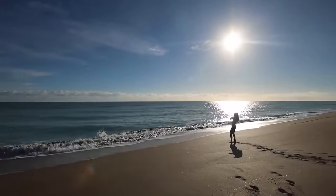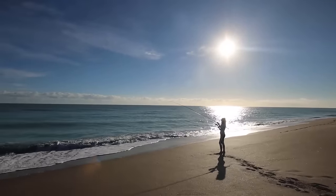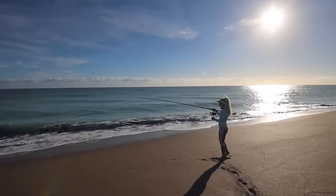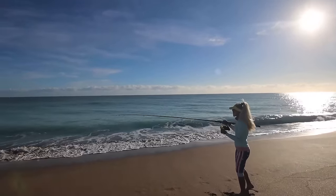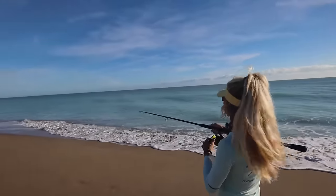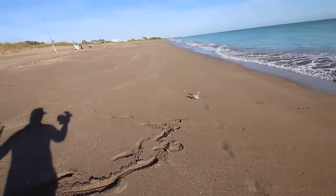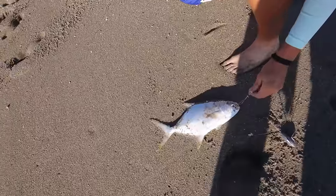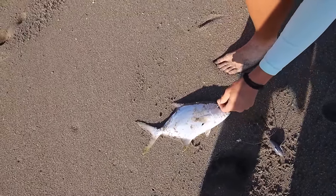Yeah. We got a fish on. Saw the rod tip bobbing up and down. Definitely a slower bite, but we're fishing today to catch some fish. And let's see what it is. I think it's the right fish. It feels like the right fish. That's gonna keep all day. You're killing it. Woo! Another nice pompano.